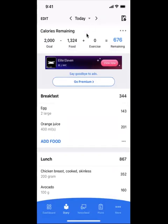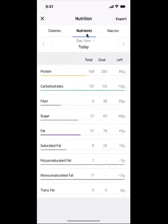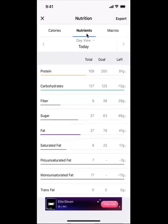So we're going back up to this section here. Okay, so our protein goal was 150 for the day. It's dropped down to 109. Our carbohydrates were 200 for the day. It's dropped down to 137. And our fats for the day were 60. So removing that steak has dropped it down to 37.